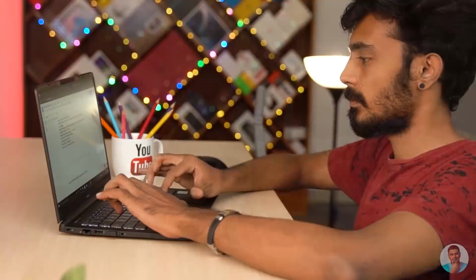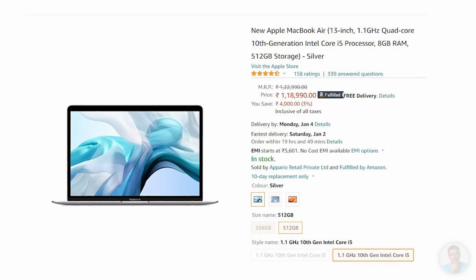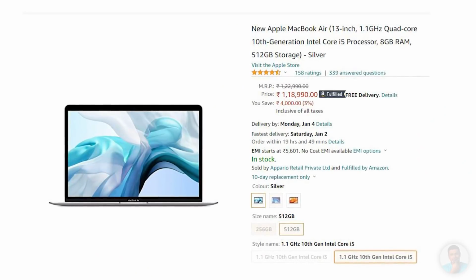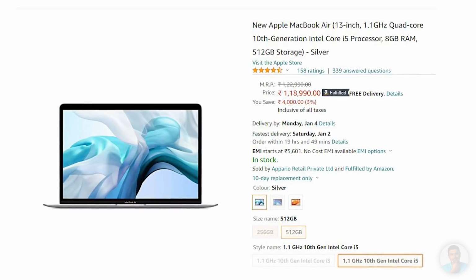Now, if you're someone who uses your laptop to consume media, look at some spreadsheets and write an article or something, this one is going to be aimed at you. This would be a viable option. Now, having said that, the Apple MacBook Air 2019 is bottlenecked by the same shortcomings, but it is far more expensive, almost 2x the cost.